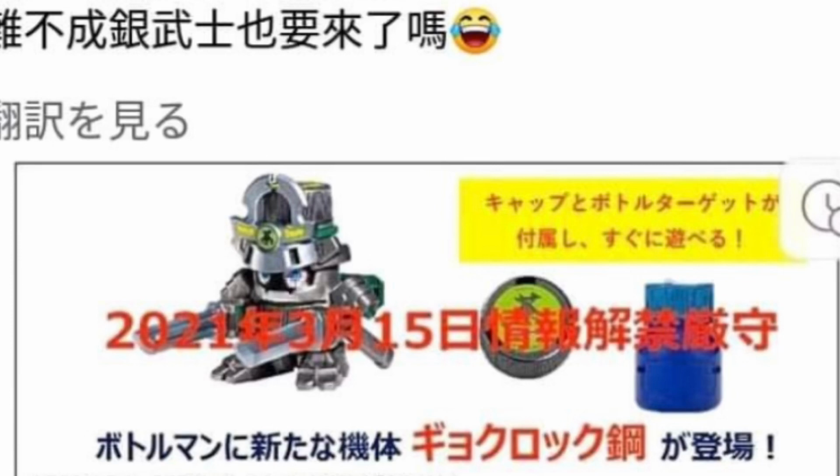But it turns out it's real, and this is actually pretty exciting since I think that silver does look pretty good with the Gyakurock armor. Nonetheless, though, leave your thoughts about this in the comments. I'm kind of curious because I'm sure that some people would have preferred it to be released in gold.